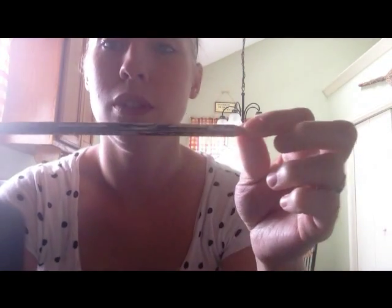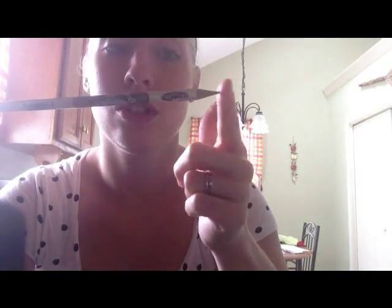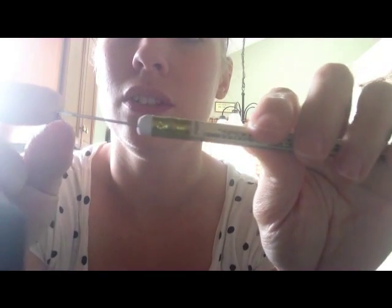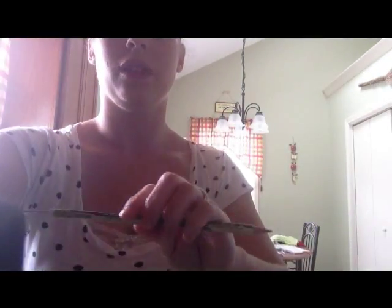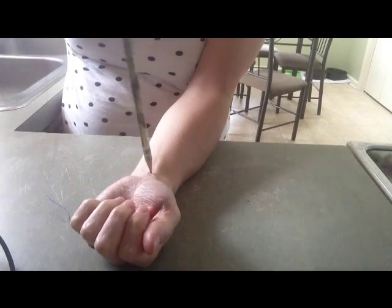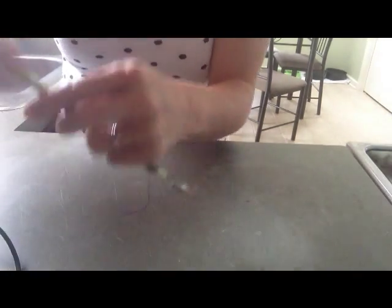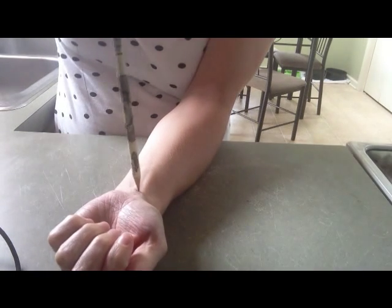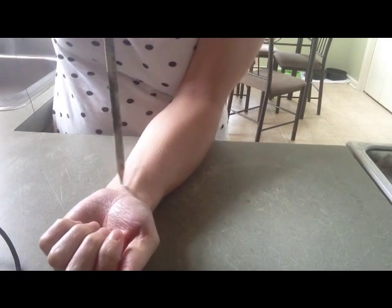Okay, so basically what you do for this test is you need a regular pencil, sharpened, and you need a needle stuck to the end of the eraser with a string tied to the end of it. So let's do this test and see what it shows. What you're going to do is have it pointed in the center of your wrist. If I can grab the string without the pencil falling.